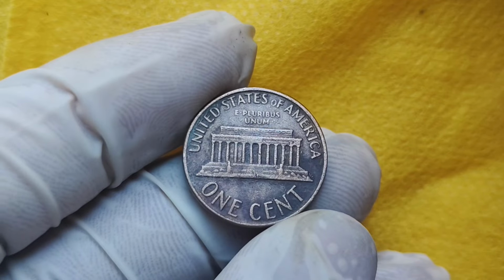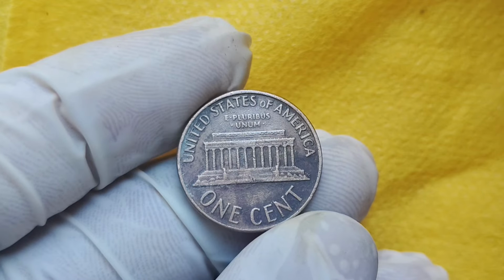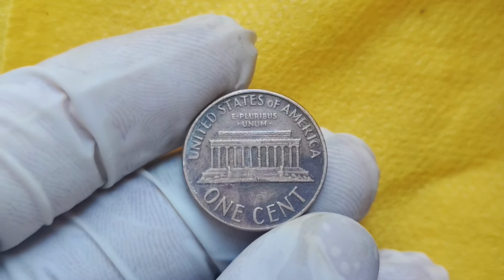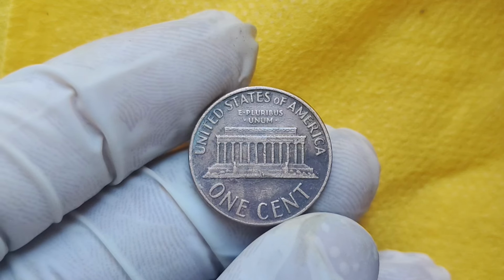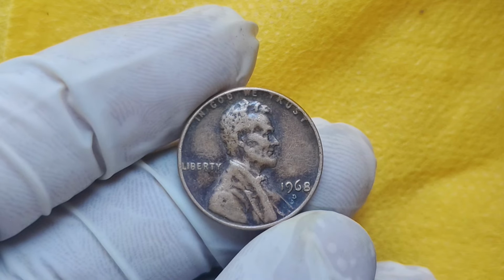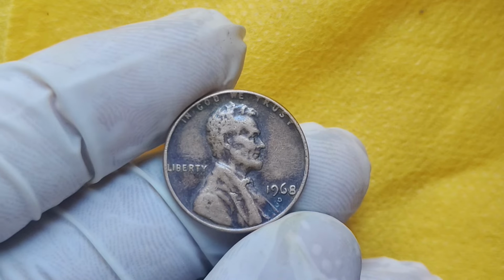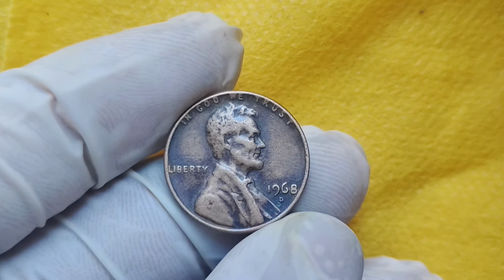How to spot a 1968 D penny worth money. Alright, so let's get practical. How do you know if you have one of these golden ticket pennies? Look for the D mint mark. This should be right under the year 1968 on the coin. If you don't see a D, well, it's still a penny. So congrats on your 1 cent fortune.